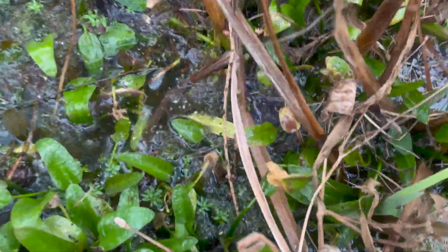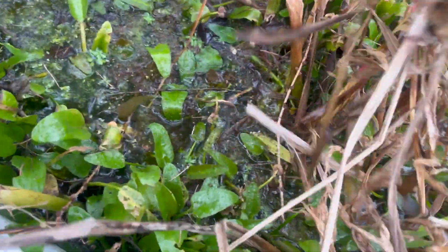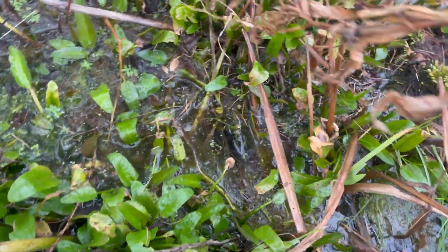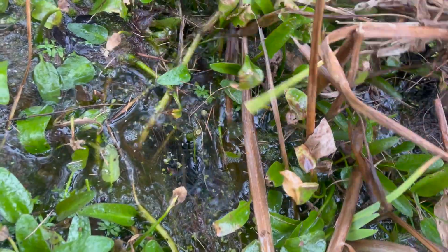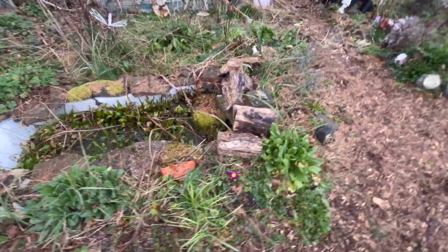God, can you see that all in there? It's all formed in a mat. I think I'm going to actually remove most of this because I think it's properly taking over the pond. Yeah, so this needs a proper little sieve, this pond.